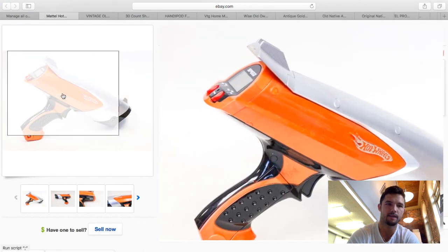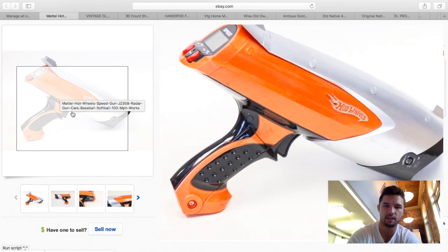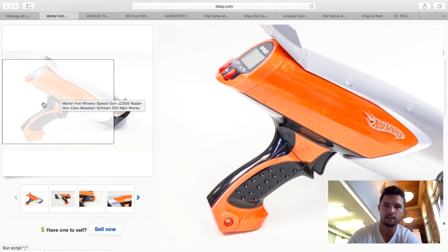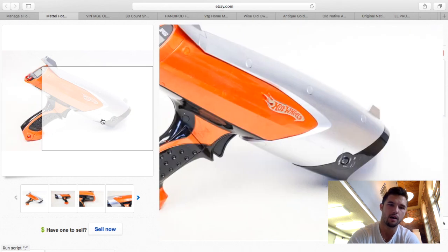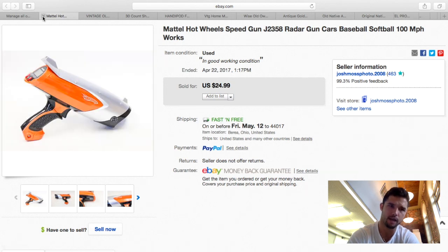This you've probably seen in my last haul video. I paid $3 for this. There's a crack in the handle. You can see it right around there, the top part of the back, the black part of the handle. I paid $3. This sold for $25, free shipping. It did ship first class, so about $15 profit.